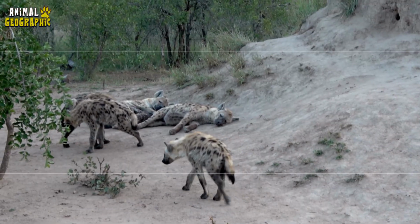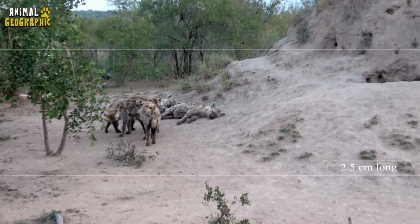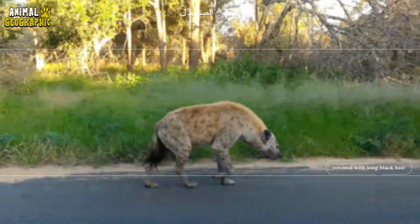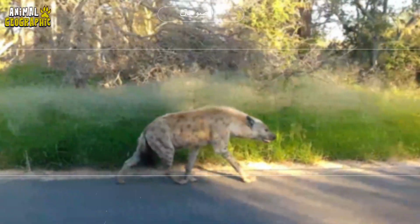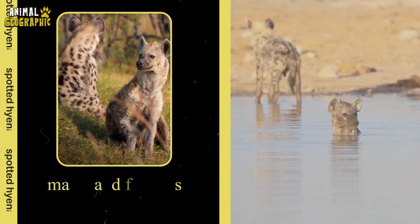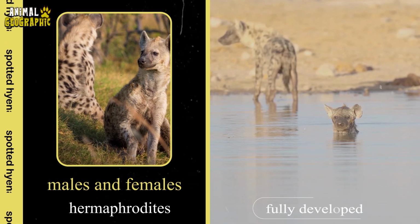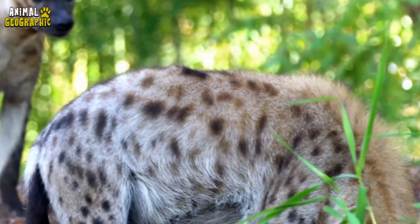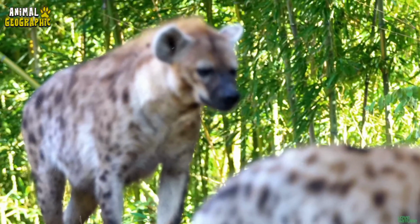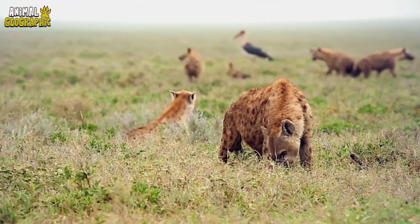As for the tail of a hyena, its tail is 2.5 centimeters long. It appears to be covered with long black hair, moving forward between its hind legs. Both male and females are believed to be hermaphrodites that are fully developed, so hyenas become able to reproduce throughout life, and the female spotted hyena leads the clan.